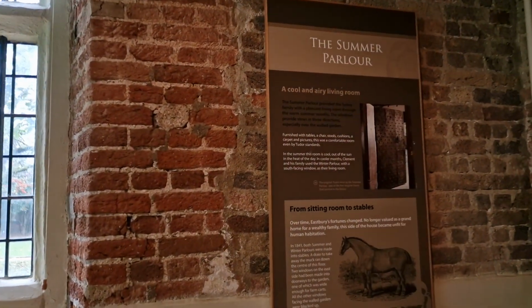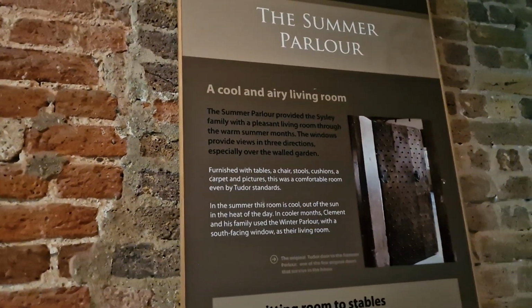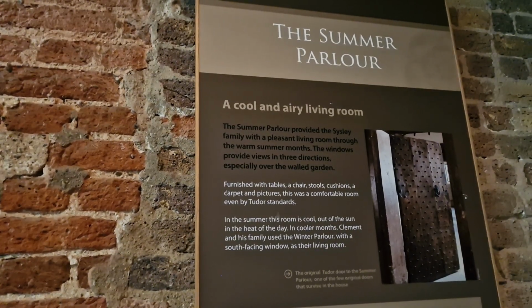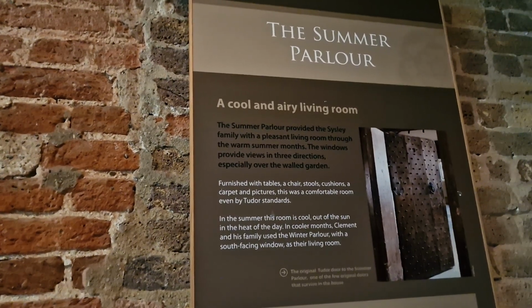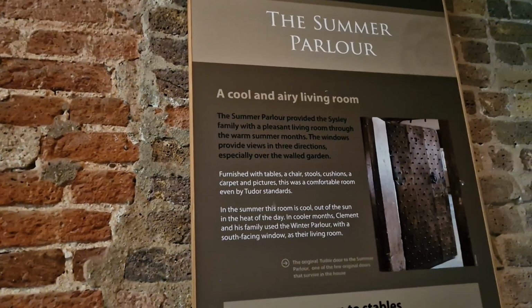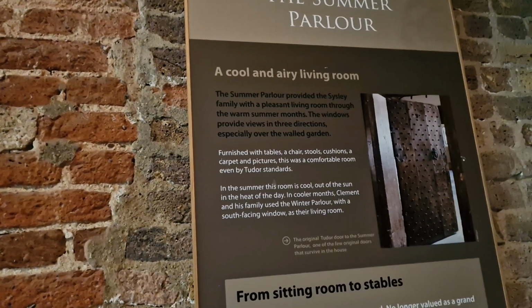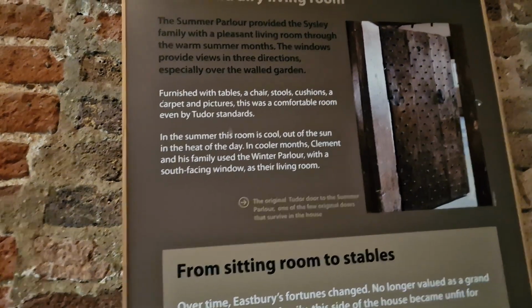This is the Summer Parlour that we're in at the moment. A comfortable living room. The Summer Parlour provided the Cicely family with a pleasant living room through the warm summer months. The windows provide views in 3 directions, especially over the walled garden. Furnished with tables, a chair, stools, cushions, a carpet and pictures. This was a comfortable room, even by Tudor standards. In the summer, this room is cool, out of the sun, in the heat of the day. In the cooler months, Clement and his family used the winter parlour with a south-facing window as their living room. The original Tudor door to the summer parlour, one of the few original doors that survive in this house.